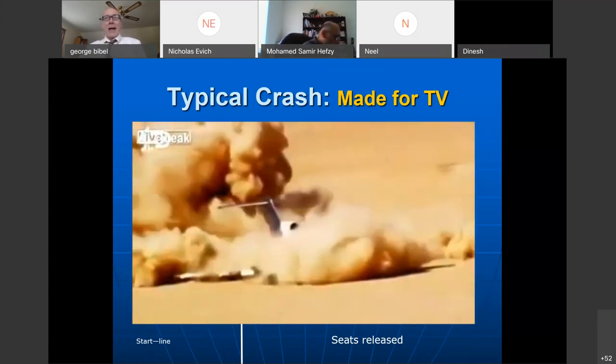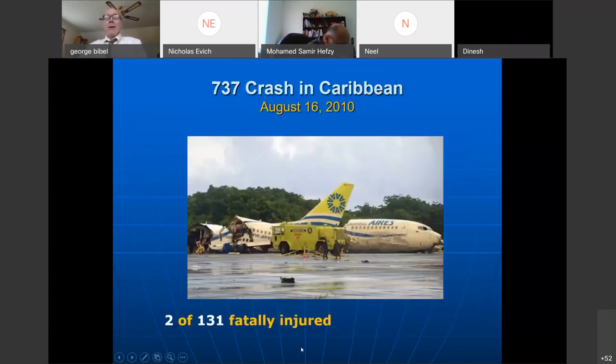But this accident is highly survivable. And I'm going to use this as an explanation why it's highly survivable. Since this plane had two fuselage breaks, I'm going to claim it actually struck the ground harder than the video. And we had reasonably good outcomes with this accident.